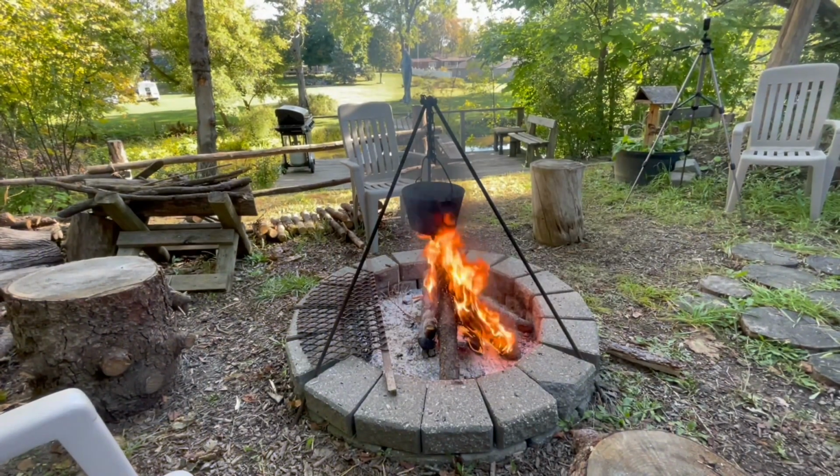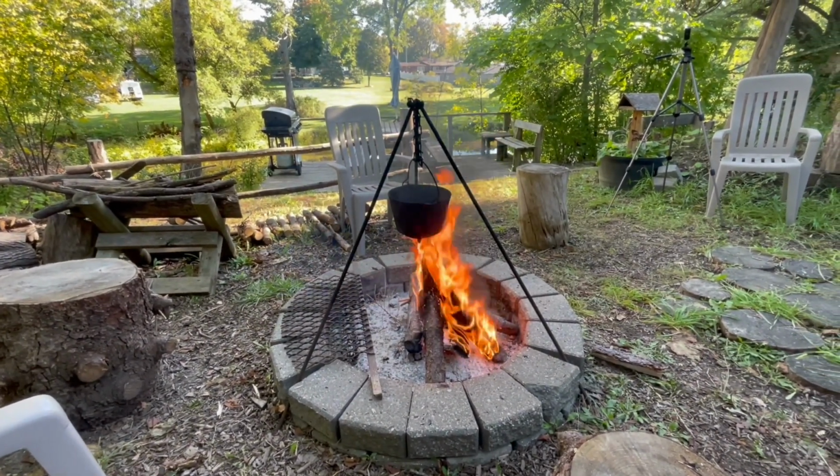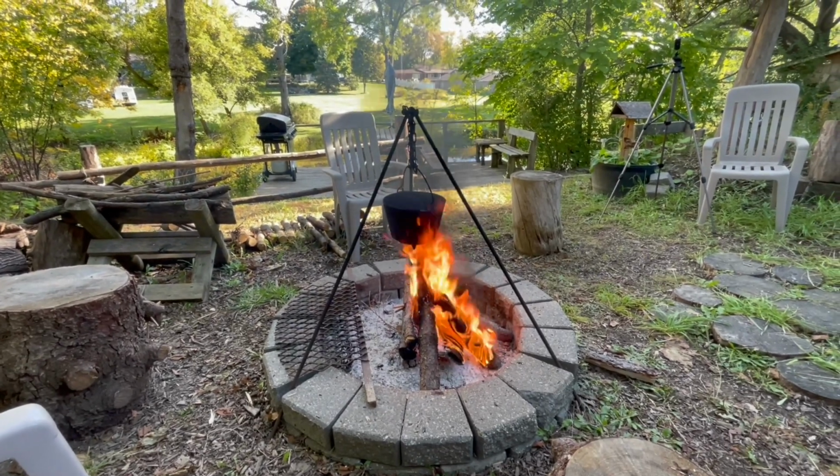What a beautiful morning to just sit here, watch everything, the sun, the trees, the birds, the creek, the fire, and relax. Mondays are my day off. I would say the fire is going really well now. What a beautiful morning.